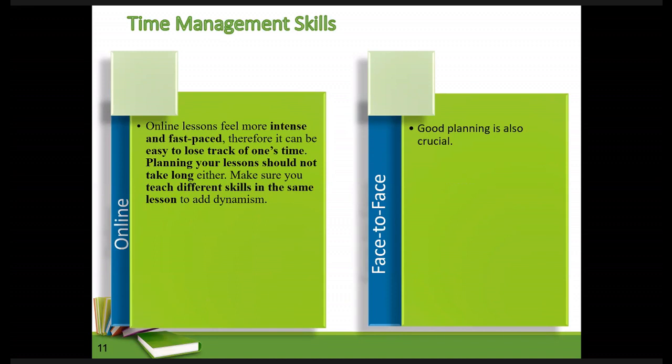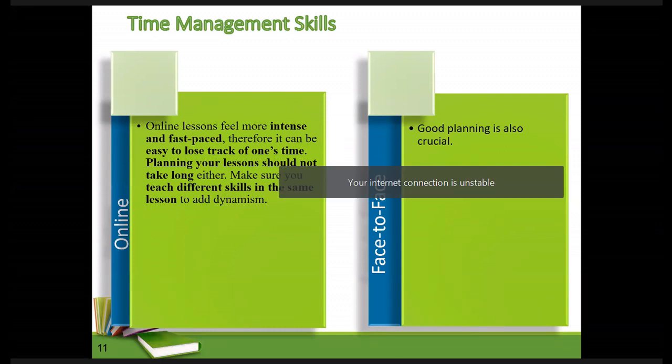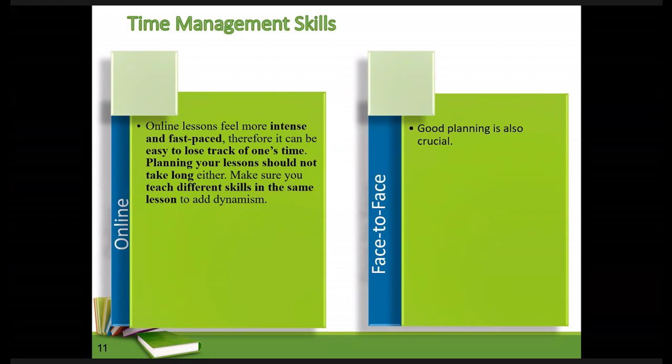Time management skills, yes. It's also very important because online lessons may be intense and fast-paced, and we can easily lose track of time. And planning our lessons is very important. It's so on the one hand, but on the other hand, it shouldn't take so much time. Experts say that usually to prepare for an online class or to prepare a blended course, it takes much more time than to prepare a traditional course. And make sure that you teach different skills in the same lesson.